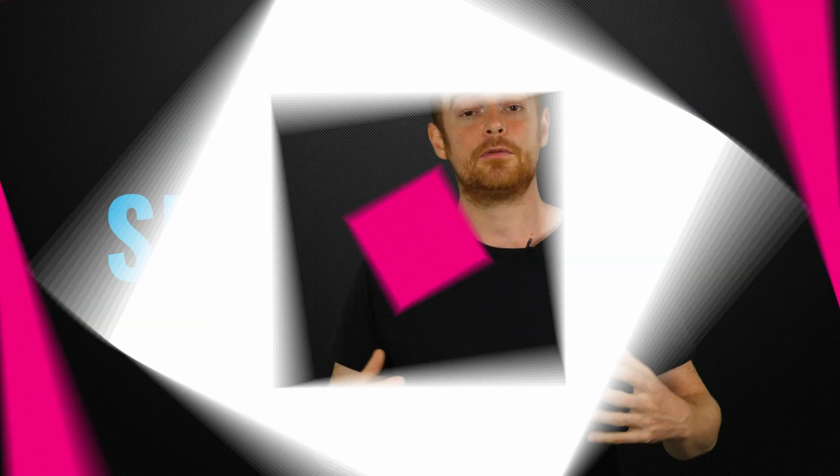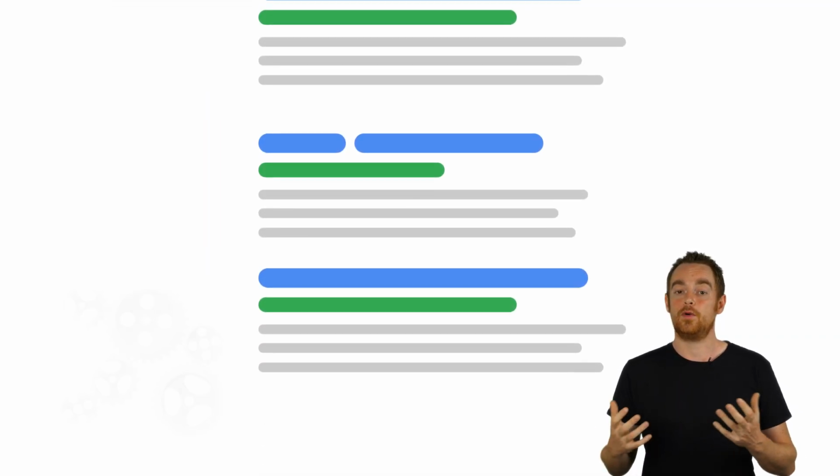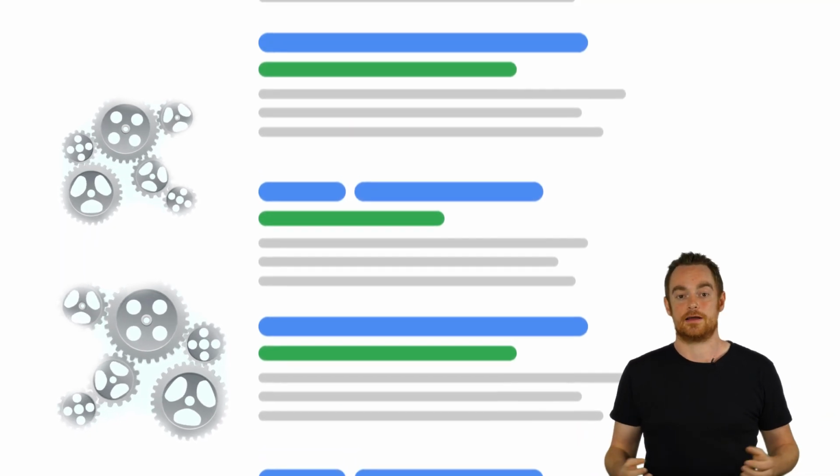You're about to learn the most important piece of information that most new SEOs miss out on. How do search engines actually work? Understanding how search engines work is critical to your success because once you know how the system works, you can figure out how to beat it. Let's take Google for example.